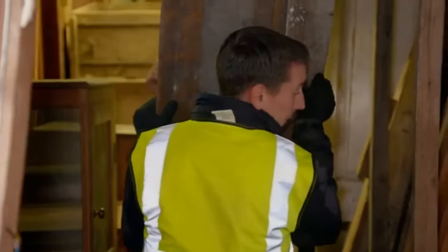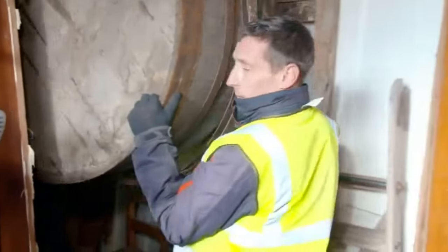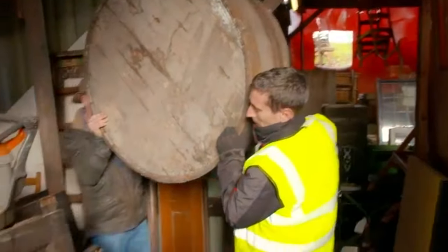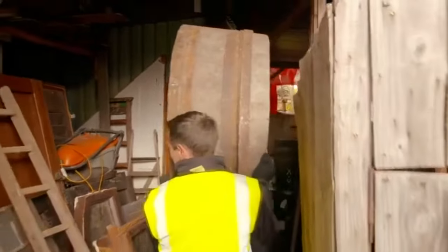Right at the back, there's a coopered and what looks like half a barrel, part of a cider press, 19th century as well. It's not a late one, it's an early one. That takes a long time for oak to turn that colour. I had one similar, and I sold it for £1,400.